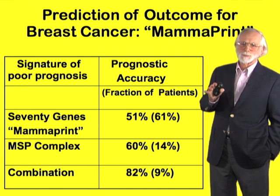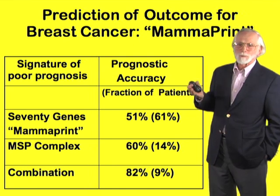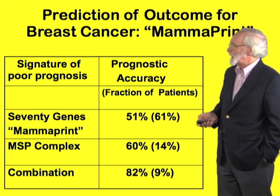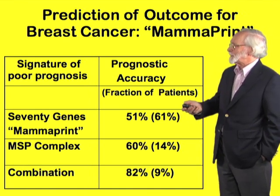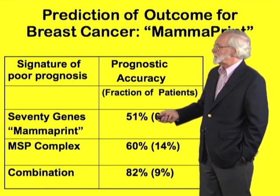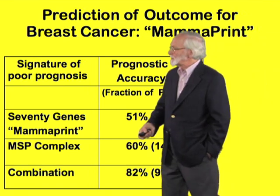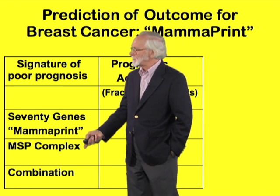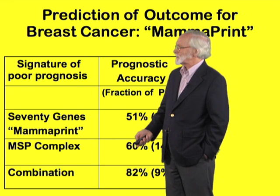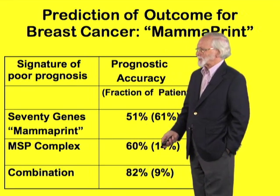And if that fingerprint is present, the likelihood of a poor outcome is increased. Now, this is not perfect. The prognostic accuracy is only about 50%. And the MammaPrint is found in about 61% of breast cancers. There is another signature known as the MSP complex. That signature alone has about a 60% prognostic accuracy, but it only occurs in 14% of human breast cancer.